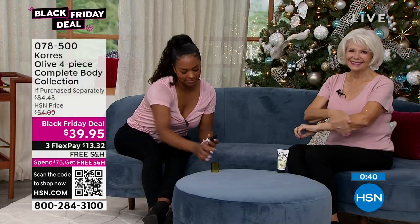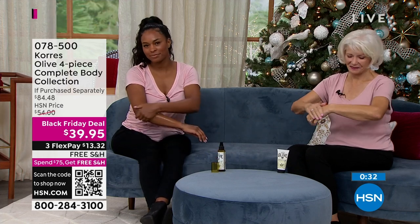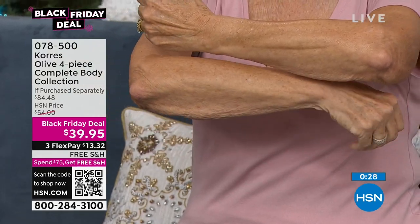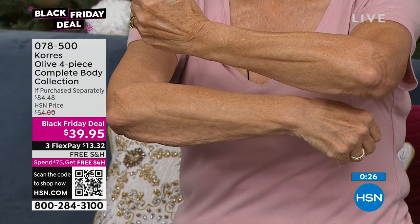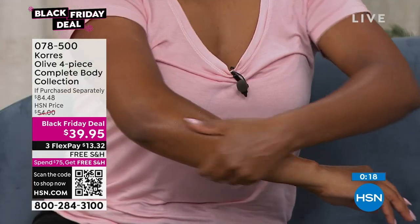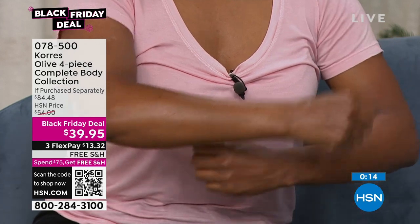We've got white florals in some of the body oils that I'm gonna tell you about. We're gonna let you know about those in about 30 seconds. But this is the only four-piece set. It is like a Today Special. Usually Today Specials you save, I don't know, maybe $10 or $20. This is over 50% off when you purchase this today. 078-500. It's a Black Friday deal, which means it will not last. We're just about sold out of Golden Apple. Scan that QR code down there on the bottom of your screen.